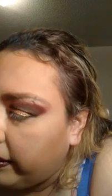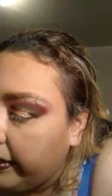Alright, so I'm going to use my little brush that's $1. And this little thing I got at the dollar store, that's for eyeliner, that is $1. And that was $1. My bad. And do the rest of my eyes.